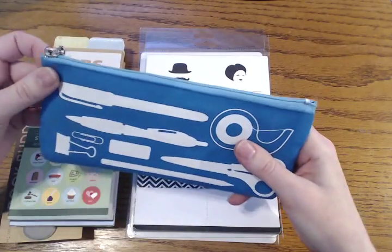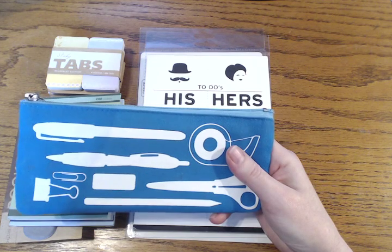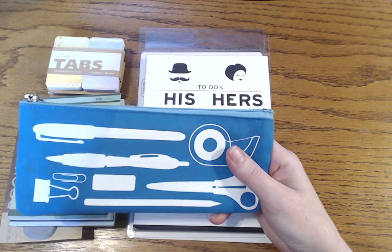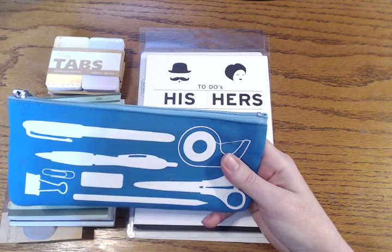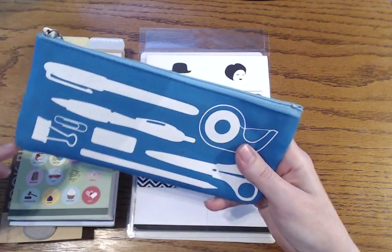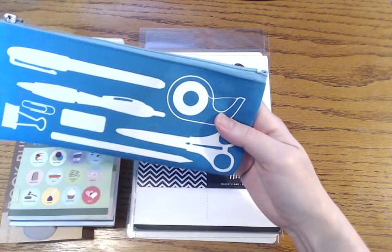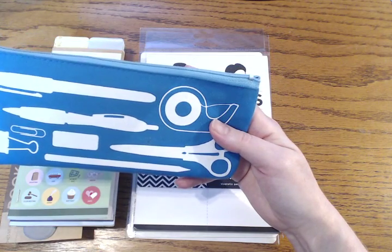Then this one right here, you've seen this before. This is the Summer Sky pencil pouch, which is the blue one. This is again going to be under the office section under accessories. They also have a candy apple pencil pouch, which is the red one. This is a really great size. It's 3.5 inches wide and 7 3/4 inches long. So it's not too big, not too small.